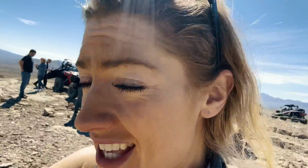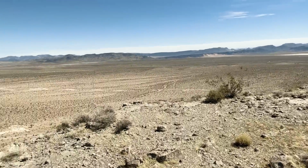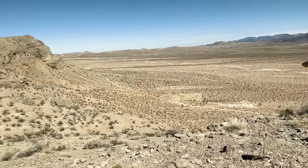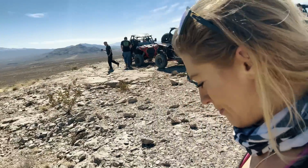mega entertaining. We are on the top of a high point right now. Now this is the terrain they're going to be racing. So look out across Nevada desert. We're on the outskirts of Las Vegas. It's barren, it's hot, it's rocky. I wish I was racing, but it's going to be mad fun watching those guys race.